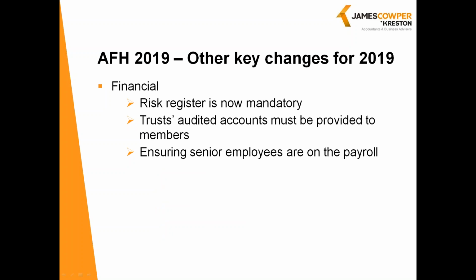In terms of other financial requirements, as I mentioned earlier, the risk register is now mandatory. It's for all trusts to prepare one and to monitor it. It is an important document, not only to highlight the risks, but also to then start considering what the mitigating factors and steps are to bring those risks down to an acceptable level.